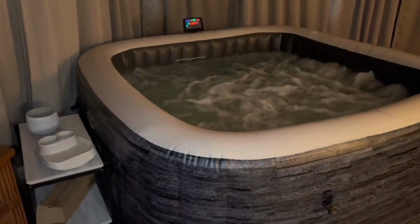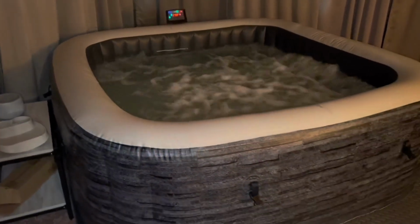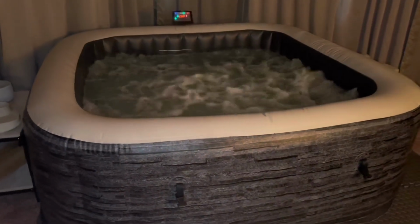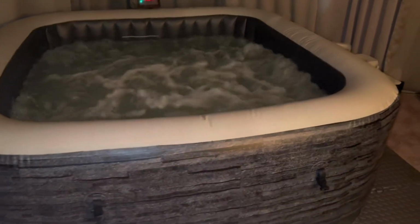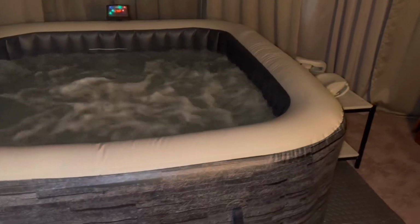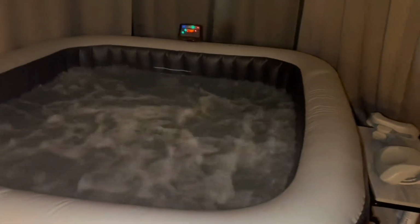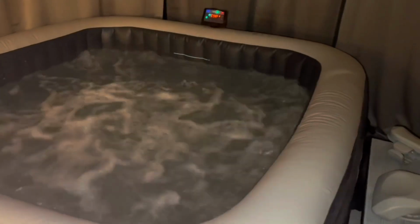Comfortable seats. The seats are designed to be comfortable and ergonomic, providing maximum comfort during use. Pros and cons. Pros: exceptional comfort, powerful bubble jets, easy to install and maintain. Cons: it can be a bit noisy during operation.